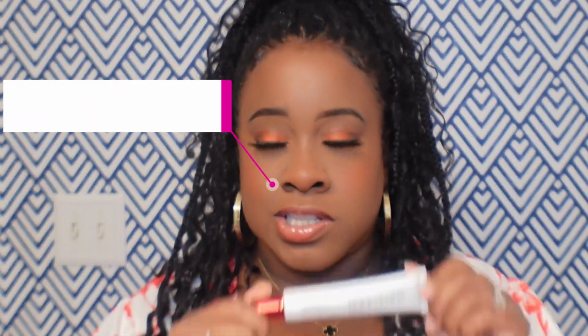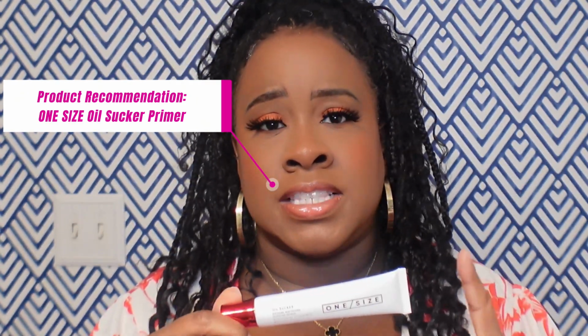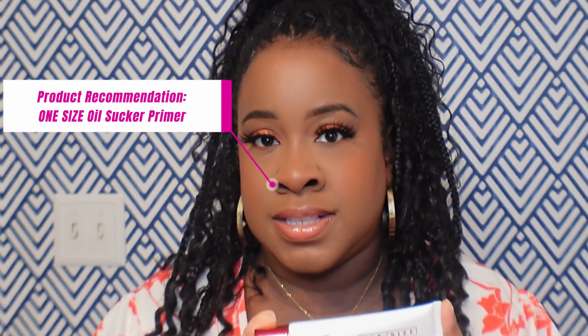I recently picked up the One Size Oil Sucker, and I was so pleased to finally get my hands on it because it had been sold out, couldn't get it in store, and all of that jazz. But what I find interesting about this oil sucker primer is that it's specifically targeting the glands where the oil is produced.